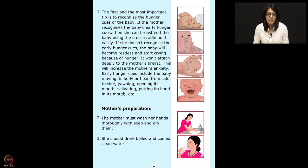Second is your mother's preparation. So mother's preparation is also very, very important. Here we have shown that the mother needs to wash her hands. And another thing which I really want to reiterate is to always explain the logic to the mother. For any point that you're explaining, if you teach her the logic, she will not forget.